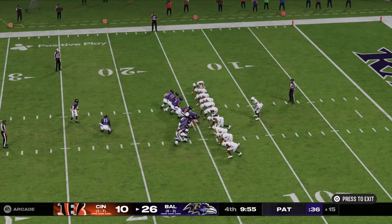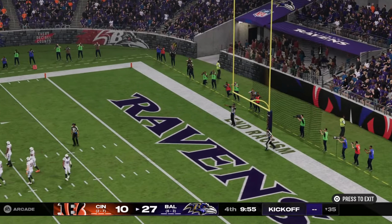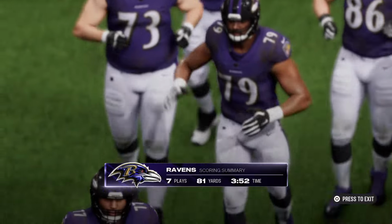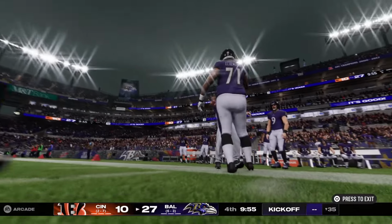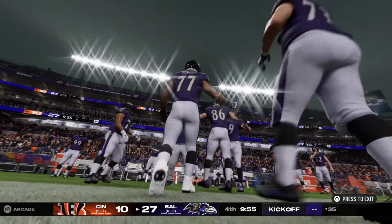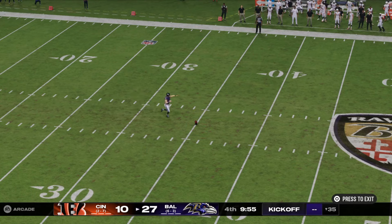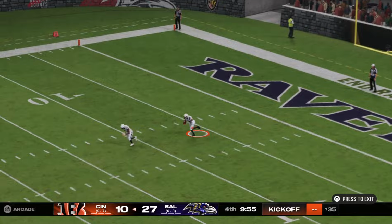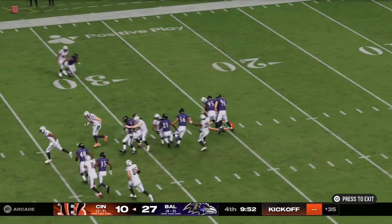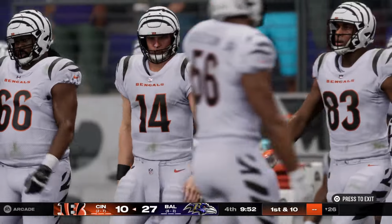Extra point try now for Tucker. It's up and good. And the Ravens will open it up even further here in this 4th quarter. Out there is Tucker, and he'll kick this one away after the touchdown was scored. Brown now to return it. And he'll be brought down just beyond the 25-yard line.